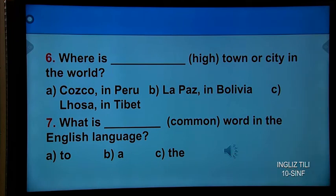1. The tallest hotel in the world is the Burj Al Arab Hotel in Dubai. It's 321 meters high. 2. The richest person in the world is Ingvar Kamprad from Sweden, head of the IKEA furniture shops. He has a personal fortune of $53 billion. Bill Gates, head of Microsoft, has $47 billion.